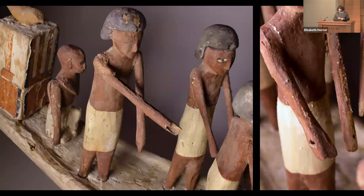And so this is an after treatment image. Much of the surface area on these figures needed consolidation. And so I chose an adhesive, I tested a lot of adhesives, and chose an adhesive that's commonly used in Asian paintings conservation called funori, which is a seaweed mucilage that dries very matte. And it was, I think, met with pretty good results.